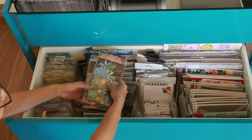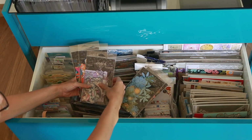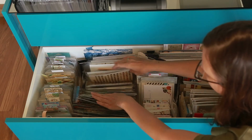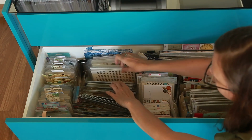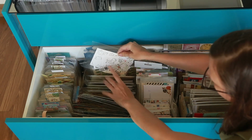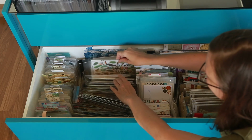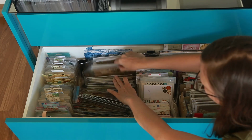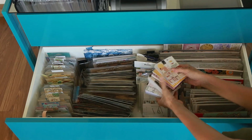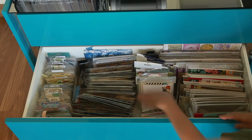I have my decorative elements from Graphic 45, flowers, ephemera sets, some cards, stickers. The cards I'm making with my daughter. Cards. It's only a small part of my cards.